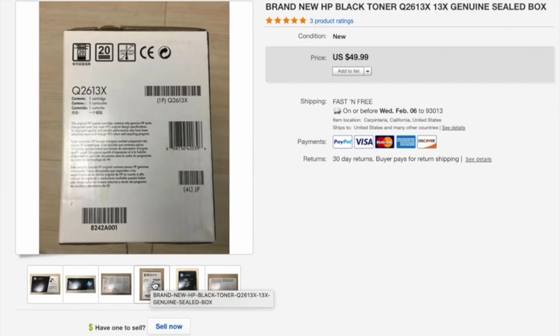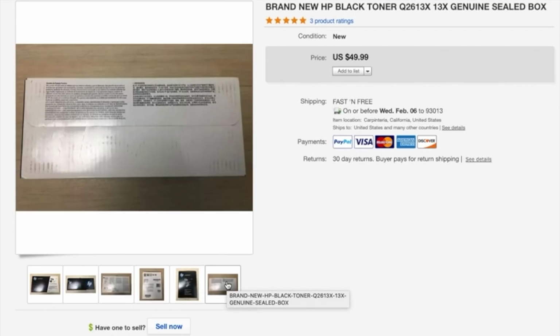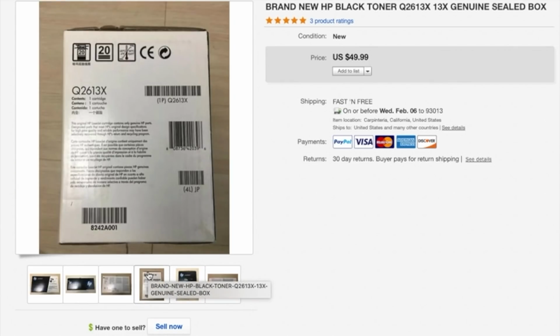And these always sell for 50 bucks. I always include the cost of shipping, and it usually costs me about $10 or $11 to ship this one out. So I made some good money after only paying, I think, $4 or $5 for this ink.